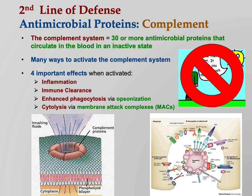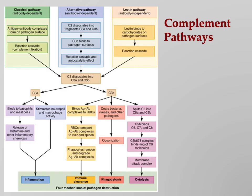I want you to know those, by the way. That's important. I expect you to know the four effects of complement proteins. Inflammation; immune clearance, that's putting bad guys onto red blood cells so they get taken care of by the white pulp in the spleen; enhanced phagocytosis. Don't just say opsonization. I want you to say enhanced phagocytosis via opsonization. So in other words, you enhance the tastiness by putting Tapatio on them. And then cytolysis via the membrane attack complexes. That's where you punch holes in the enemy cells. And there you go.